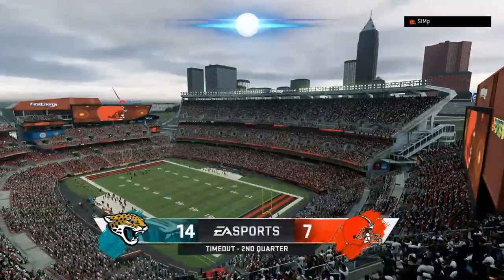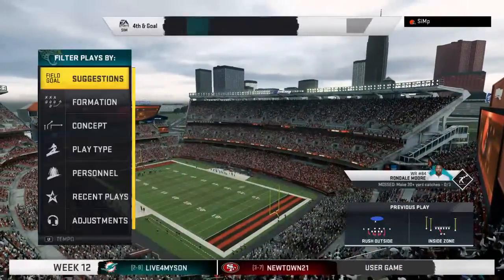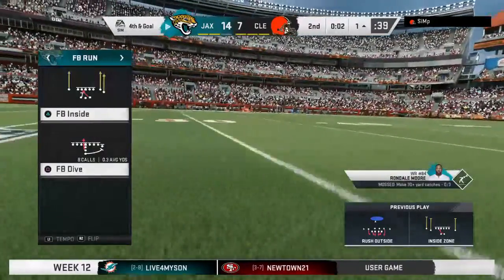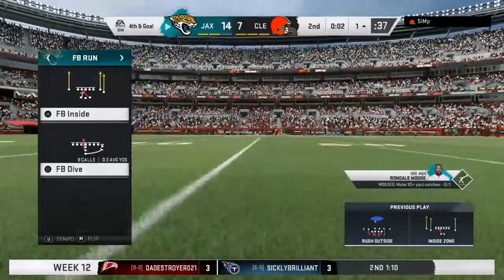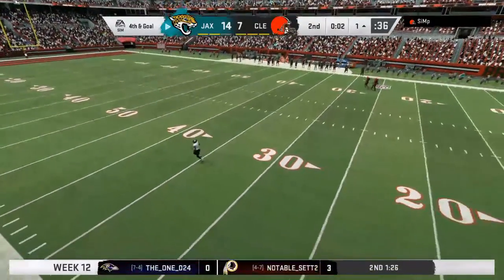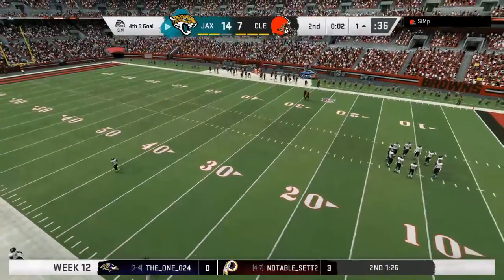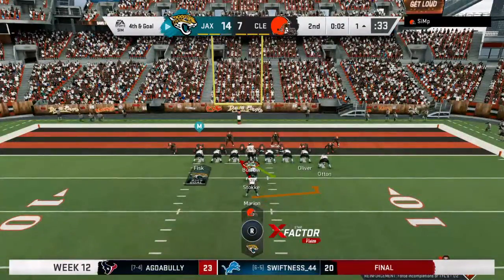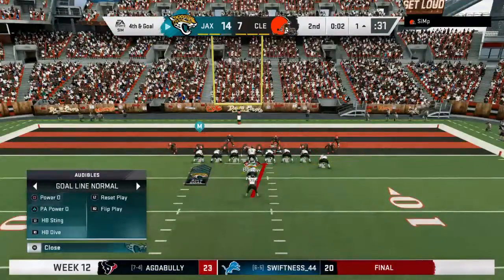And we're going to get a timeout with 2 seconds remaining in the second quarter. And likely time for one final play here in the half, so they will go for it on 4th down.